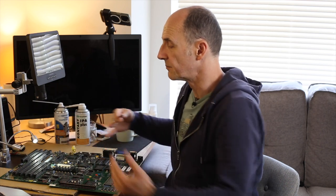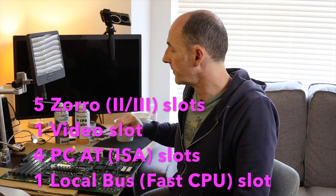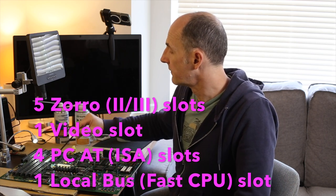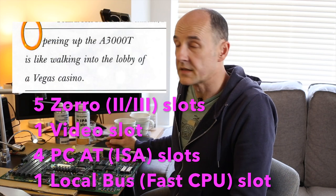And finally, the expansion section. The expansion section is quite interesting because, as opposed to A3KD, which has the daughter board, which needs to be plugged into the main board, all expansion slots are actually there on the motherboard directly. So we have 1, 2, 3, 4, 5 Zorro slots with Zorro 3 and Zorro 2 support. We have 1 video slot and we have 1, 2, 3, 4 ISA slots.